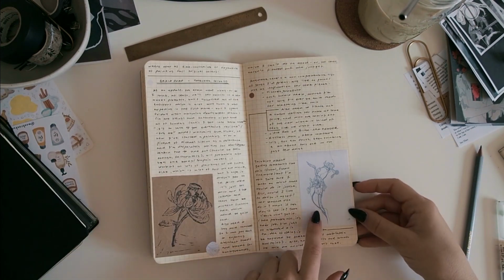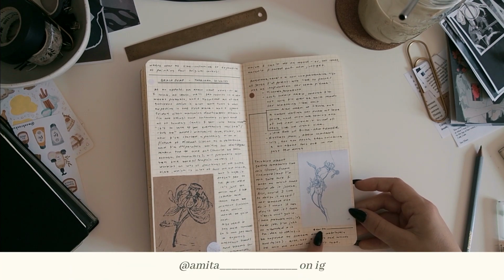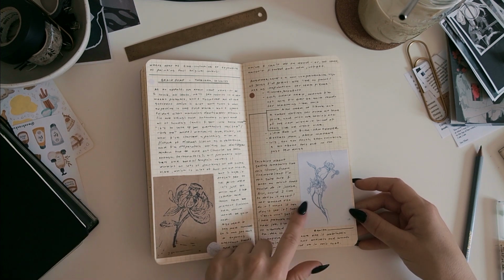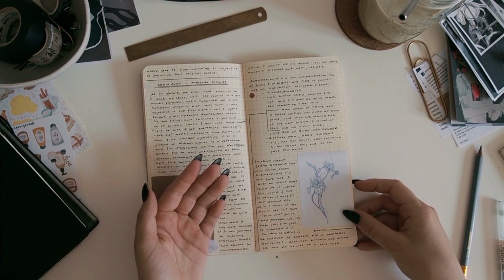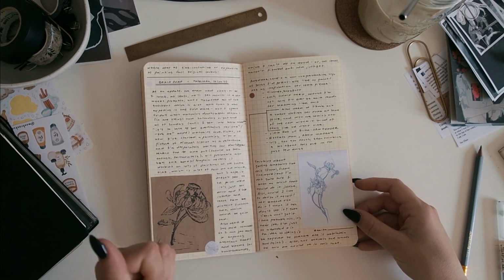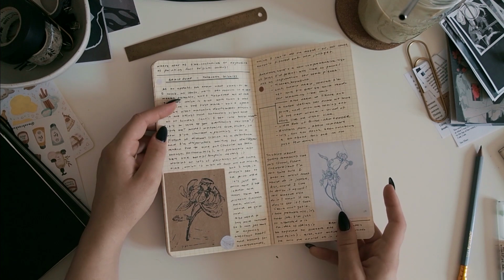Oh, this is a drawing from a really lovely tattoo artist that I follow on Instagram. Again, I'll leave her links below. I would really like to eventually get something like this done, but I'm not really sure where she's from, but she's quite far away from me, so that's going to be interesting to figure out, but I would really like to get something like this done eventually.